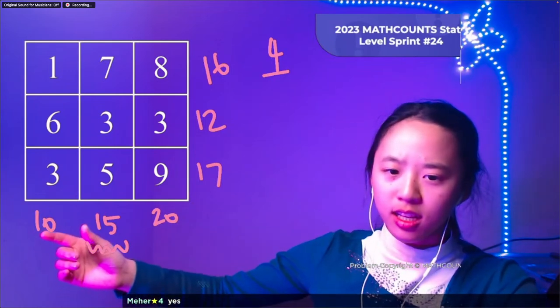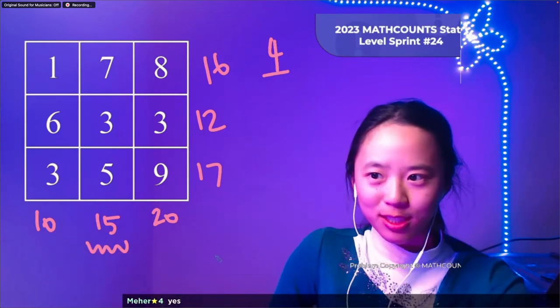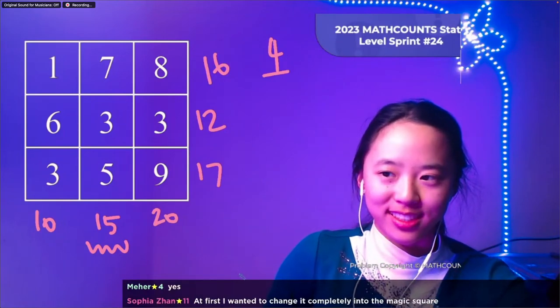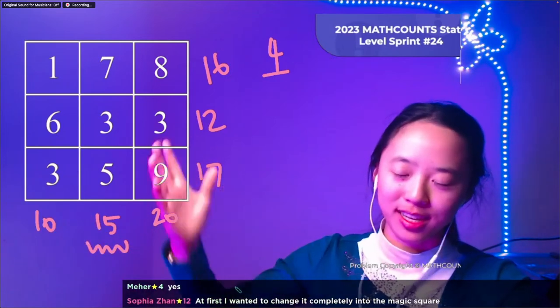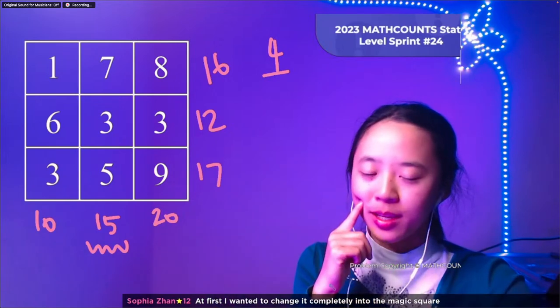Sophia said at first I wanted to change it completely into the magic square, but I feel like that might be a bit difficult because there are so many numbers that are the same and not in the right place. Anyway, back to this example.